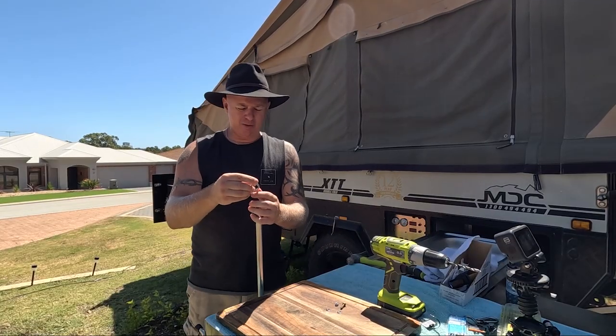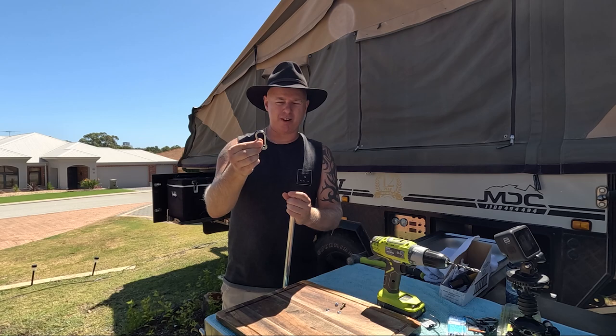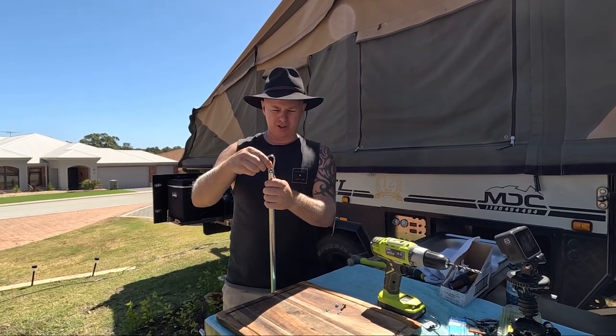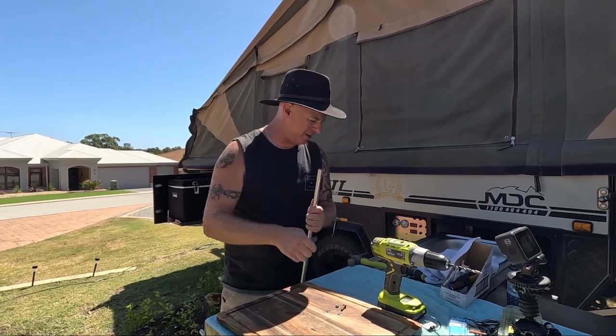Alrighty, so while this is a 6mm one, you can get a 5mm as well, which might just fit in, but first thing is this one here won't fit in the pole, so I'm just gonna need to hammer this one down and flatten it out a bit.